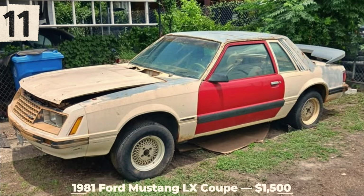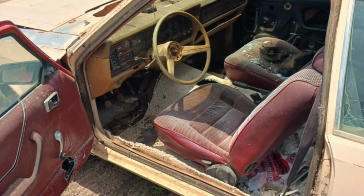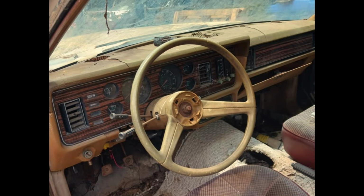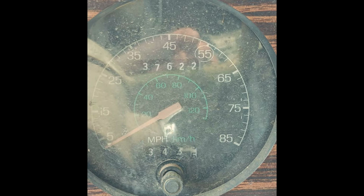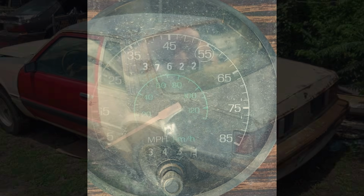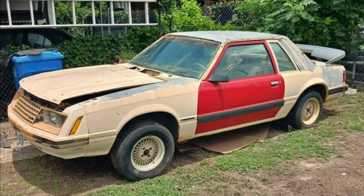Number 11. 1981 Ford Mustang LX Coupe, $1,500, Columbus, Georgia. This 1981 Ford Mustang LX Coupe is offered for $1,500 in Columbus, Georgia. The odometer shows 37,622 miles, and the seller states the car was parked in 1986 after originally being equipped with a 5.0-liter engine and 4-speed manual transmission. The biggest issue is that both the engine and transmission are missing.